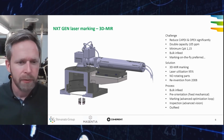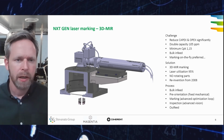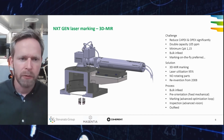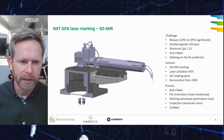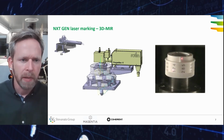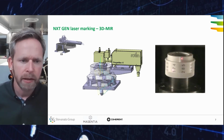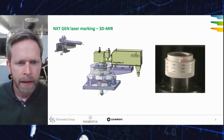And we had to do some tests together with Messenger and Odense, and we ended up suggesting this reinvention of the mirror chamber. And as you see here, you have one laser marking system mounted on the top, and then you have this chamber with mirrors, and then you have a number of scale drums being presented underneath.